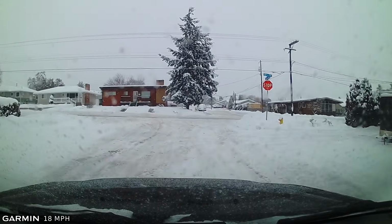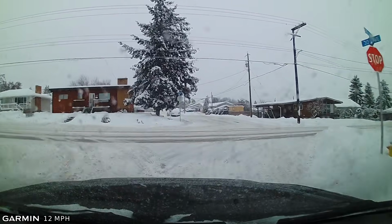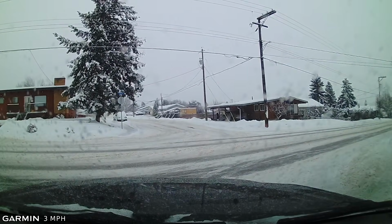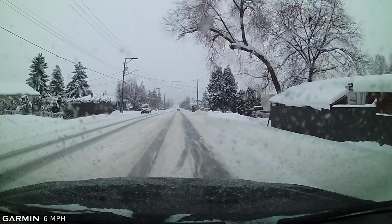Or if there's a sidewalk, as there is a sidewalk here, I believe, no sidewalk. So again, at the edge of the road. And if there's a snowbank and you can't see, then you'll have to creep up until you can see. When the way is clear, then you can proceed.